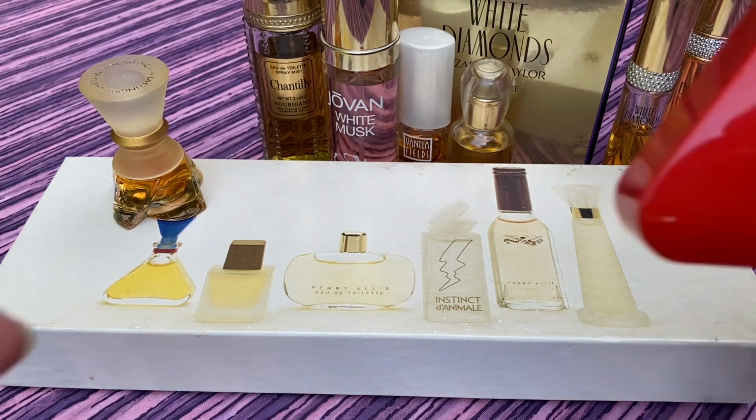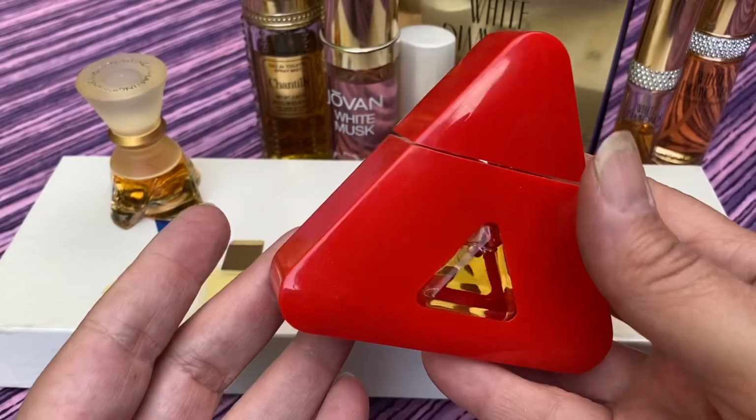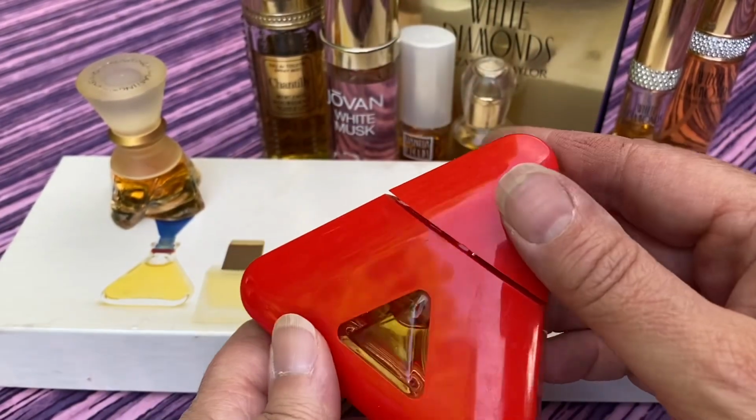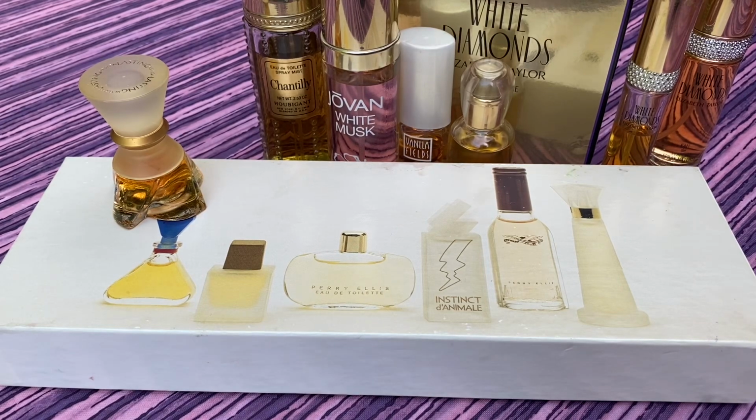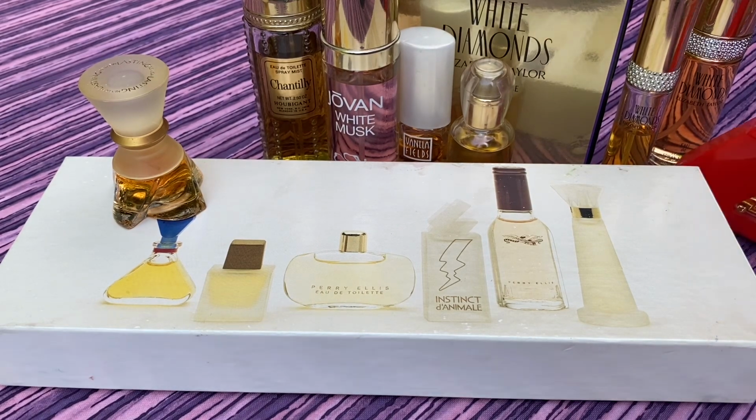And here's a more modern bottle of Liz Claiborne. I already have one of these, so I'm not sure what I'll do with this one.